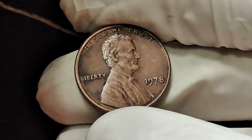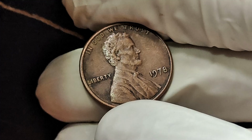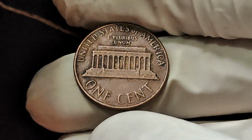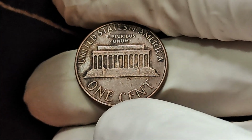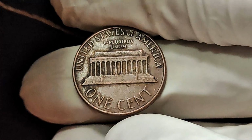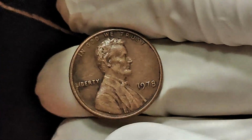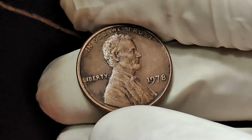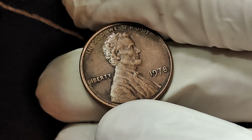A single penny in your pocket change that could change your life forever. Yes, I'm talking about the 1978 Lincoln penny with no mint mark. This isn't just any ordinary coin, it's a treasure hiding in plain sight. Believe it or not, some of these pennies have fetched as much as $2.3 million at auction. Sounds too good to be true, right? But keep watching because I'm about to reveal why this coin is so valuable, how to spot one, and how it could be your golden ticket to financial freedom.